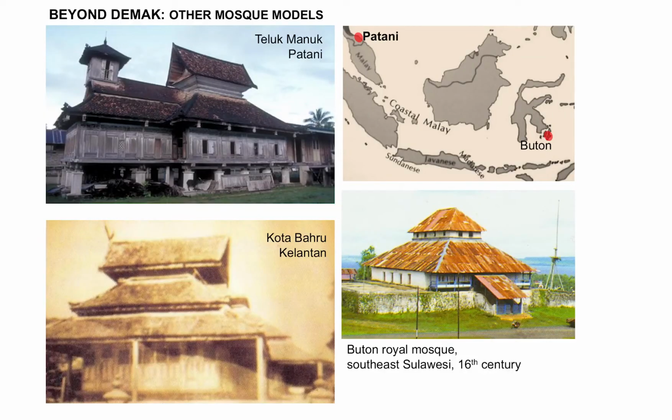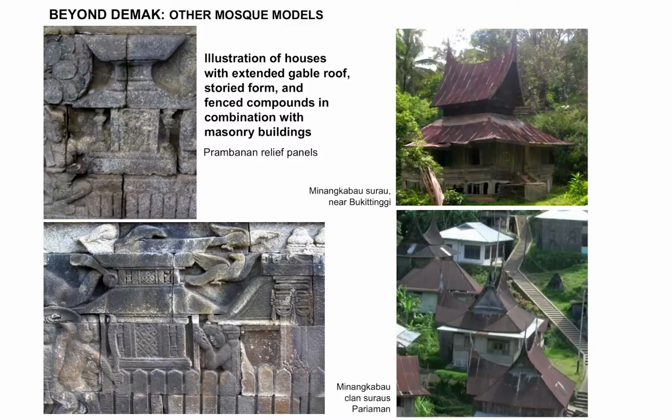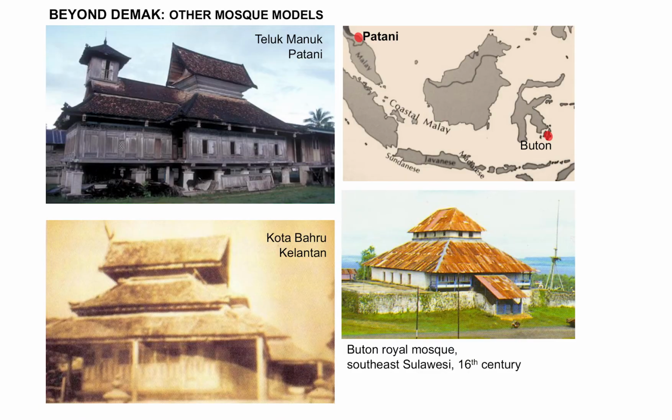Yeah. And then other mosque models, just to say that even on the peninsula, Kota Baru, Kelantan, for example, Teluk Manuk in Patani, so this is the greater Patani region. Yeah, so there's other mosques in Southeast Sulawesi. So it's not always the Tajuk Mosque, there are other mosque forms, but the one that we know best are the tiered roof forms. So imagine if you encountered these kinds of mosques, it's even more confusing, right? Are these mosques? You know, they don't even look like mosques. Well, they are, right? They are also mosques.